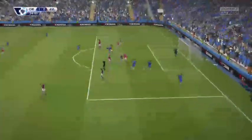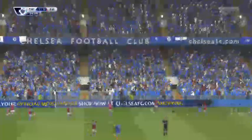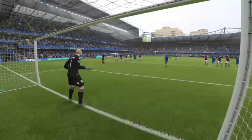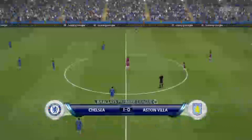Great penalty. Strode up to it, put his foot through it. Well, keeper, no chance. It's Chelsea with the lead.